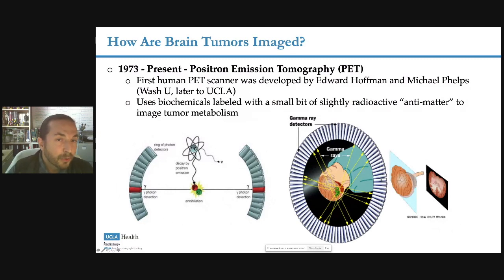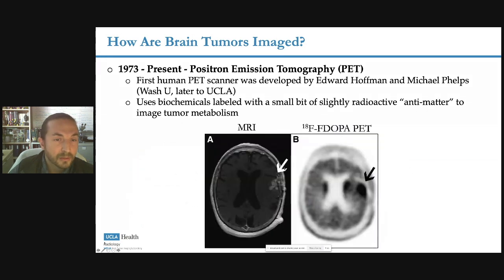From 1973 to present, positron emission tomography, or PET scanning, was used. And this technique uses biochemicals, chemicals that are very similar to chemicals that are found naturally within your body, that have a small bit of slightly radioactive antimatter to image tumor metabolism. And we'll go over this in a little bit more detail later about how this actually works. But the idea is that it emits a small bit of radiation, and we have a gamma ray detector that is placed around the patient that picks up these photons and this energy as it's released, and then we can reconstruct the image and identify where that biochemical is localized within the brain.